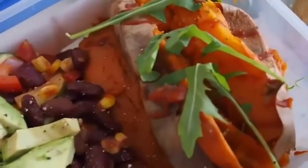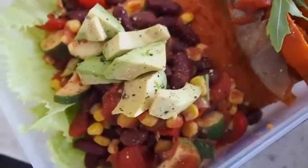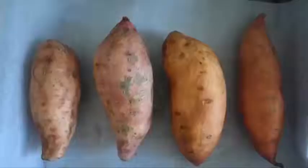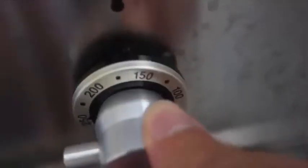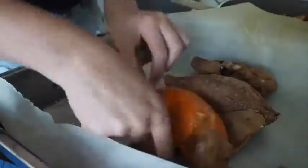Last but not least is a classic sweet potato and bean chili. I couldn't help but put this in because it's really just probably one of my favourite things to eat. Sweet potatoes are so easy. You can just bake them the night before in the oven at about, I usually do it at about 150 to 180 for an hour or so. And once they're all squishy and delicious, you can choose how you want to eat them. Sometimes I take the skin off, sometimes I leave it on, just depending on what I feel like.